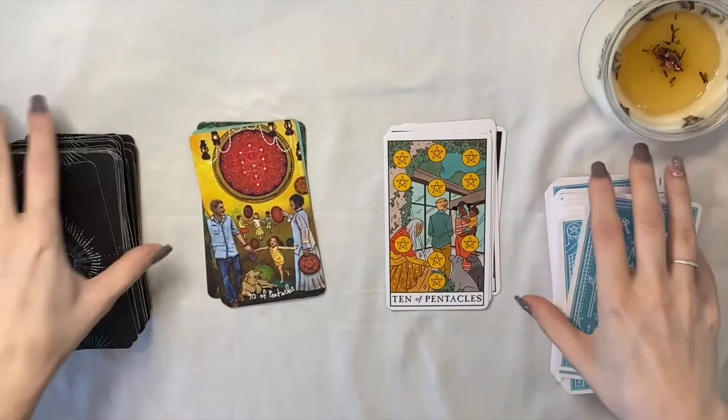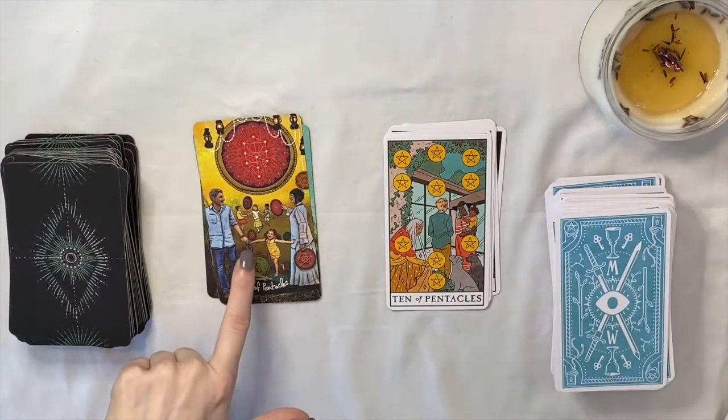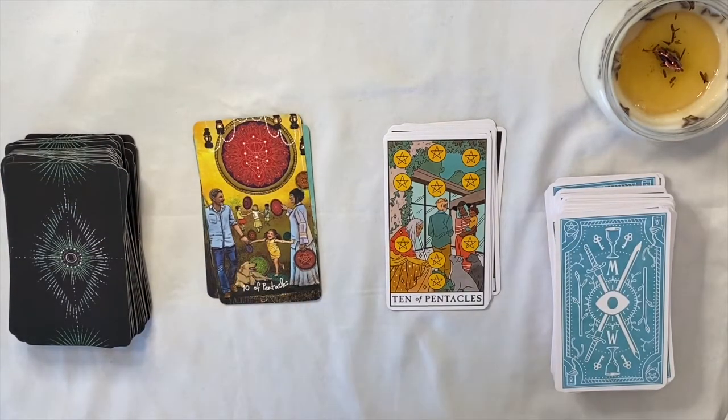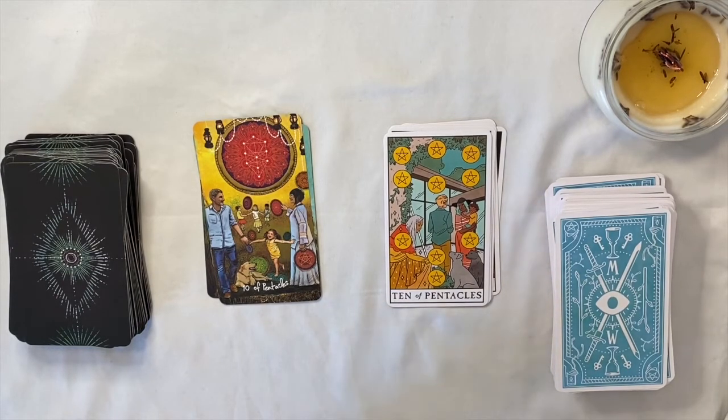10 of Pentacles. I get a better vibe off of, like a bit of a different vibe off of this one. An easier vibe. This one I'm having kind of a harder time. I'll have to work with that one a little bit.